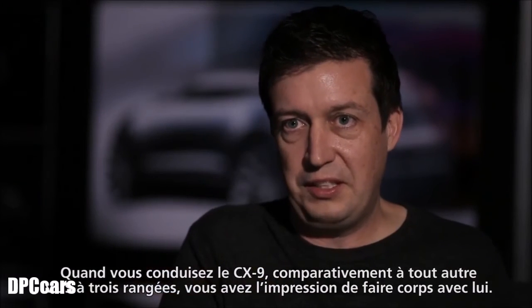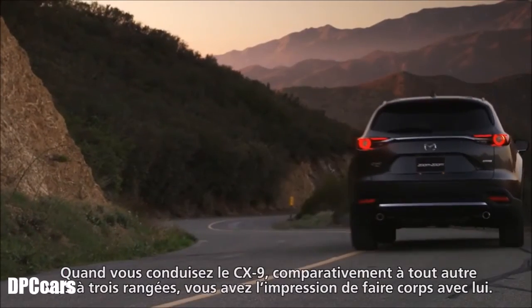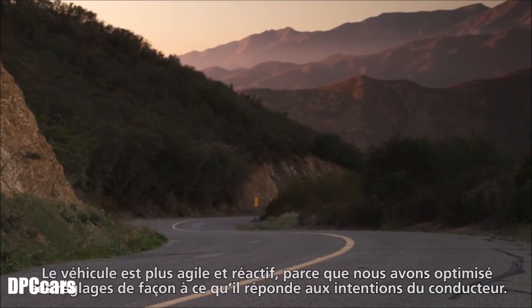When you drive the CX-9 compared to any of the other 3-row SUVs out there, what you feel is really that direct, connected feel. The car feels more nimble and more agile because of the way we tuned it to really respond directly to the driver's inputs.